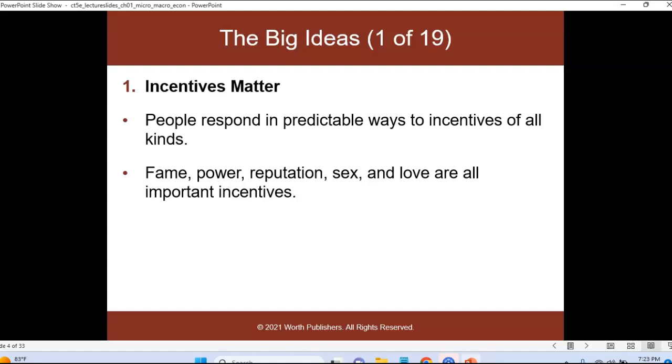You'll notice the challenge we're facing is how to make those decisions, because in stores and whatever we look at will be something that's going to be important. You'll notice that stores look at this and focus on how they can make understanding of things. When we look at it, people respond in predictable ways to incentives of all kinds.